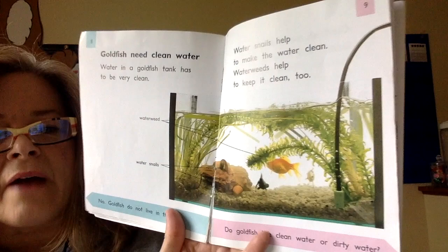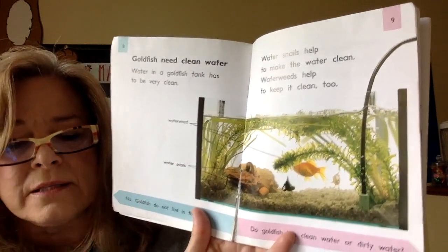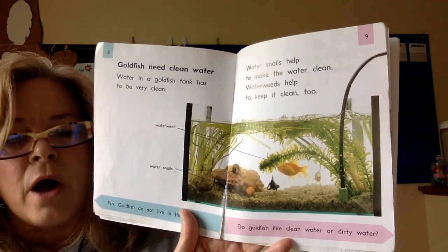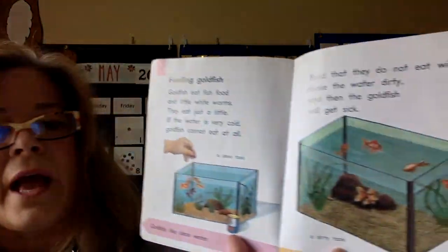No, they don't. And then it talks about when they have clean water, that they have weeds and snails that live with them that help the water to stay clean. It says, do goldfish like clean water or dirty water? Goldfish like clean water, don't they?